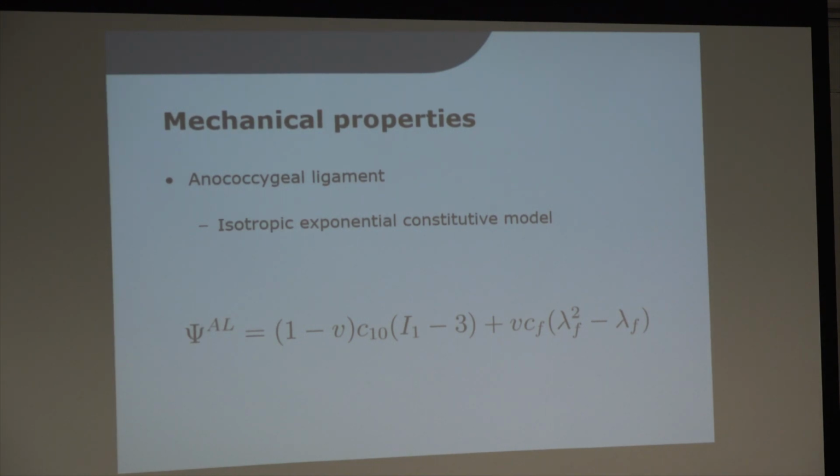We use a Neo-Hookean constitutive relation to model the ground matrix because it's mainly composed of adipose tissue, which is fat. And we assume a linear stress-strain relationship for the elastic fiber that was embedded in this adipose tissue. And it's mainly composed of 90% elastin. So a linear relationship makes sense. And the volume fraction of the elastic fiber was indicated by this V here.